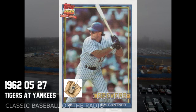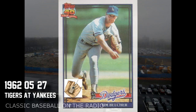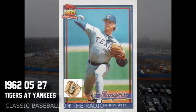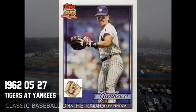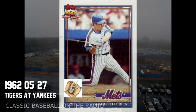Jim Bouton comes in to pitch for New York in the 9th inning, and Paul Foytak is up. The delivery, swung on and hit foul, out of play. Strike 1. Tex Clevenger, whom Bouton replaces, worked a third of an inning, allowed 1 hit that drove in 2 runs, walked a pair, and was charged with 1 run. 5-1 Detroit, 9th inning. New York won the first game 4-1.